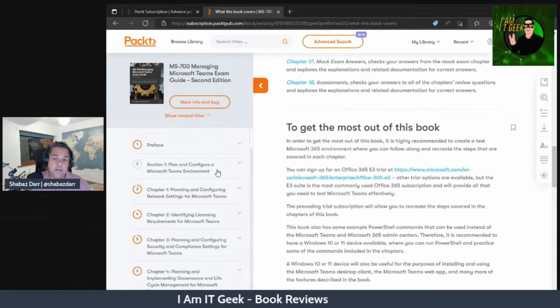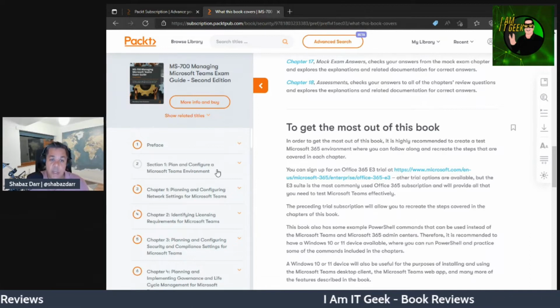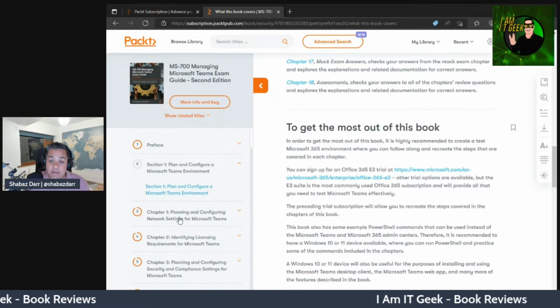This is not my understanding, but from reading this book, it seems like there's a lot less theory involved in Microsoft Teams and a lot more of this is how you do the tasks. A lot more administration. I think that probably is why there is so much of it.